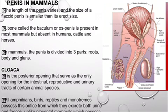Now, let me talk about the cloaca. The cloaca is the posterior opening that serves as the only opening for the intestinal, reproductive, and urinary tracts of some animal species. All amphibians, birds, reptiles, and monotremes possess the cloaca, and it's via the cloaca that they excrete both urine and feces. Unlike placental mammals, that is not the case. For placental mammals, we have separate passages for excretion of urine and feces.